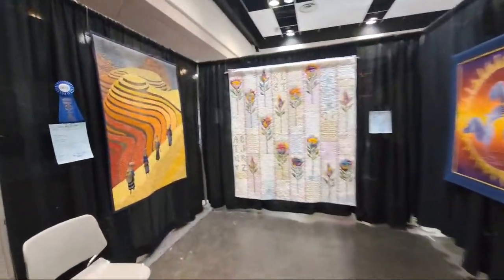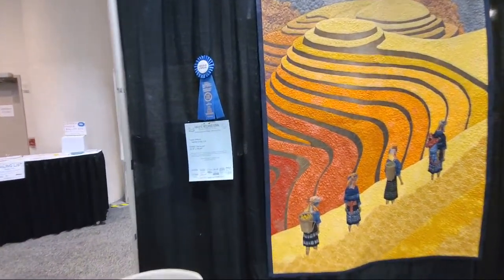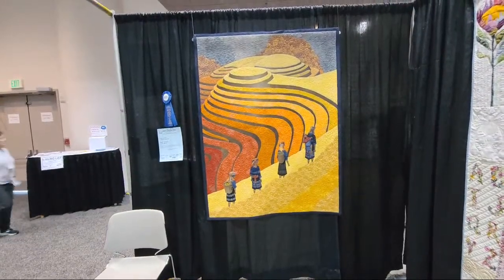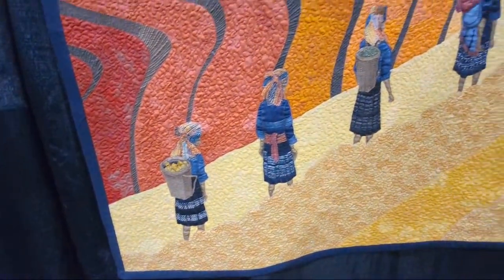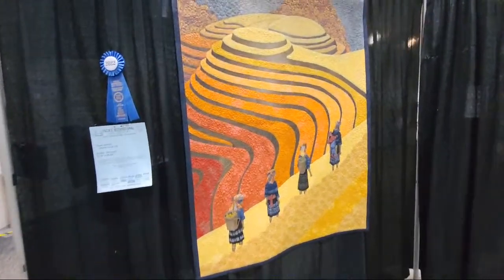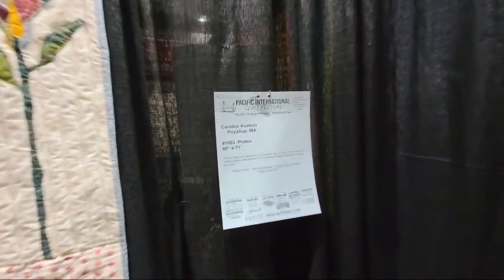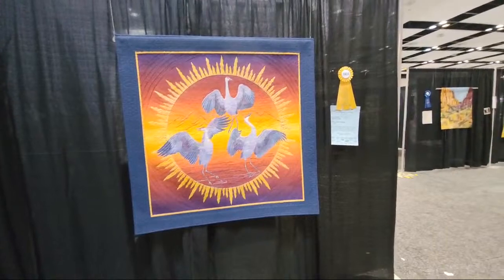I said we were going to go to the mid-century modern section, but this is what's right here. So let's check this out. This is by Tom Atkins, Santa Cruz. This is kind of cool. And we've got people walking up the quilt. That's nice. And that won Best Sewing Machine Workmanship and Innovative. This is nice. This is Candace Osborne. This one here is gorgeous.